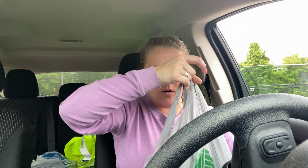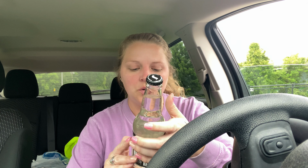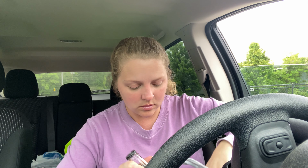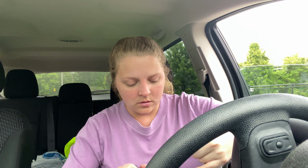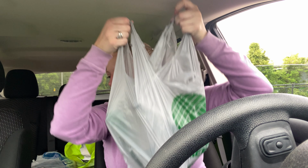Also got a bunch of drinks. The last time they liked these ones, and these are expensive, like at Cracker Barrel, or I think I see them at Big Lots for like $2 or $3. I don't even know how much they are at Cracker Barrel. But I got 2 of each. I got 2 of the cream sodas, the Jones cane sugar sodas. I don't have many more of these left either, by the way. And then I got 2 of the orange and cream soda, and two of the green apple soda. He did double bag this for me. So yeah, all of those are in there.